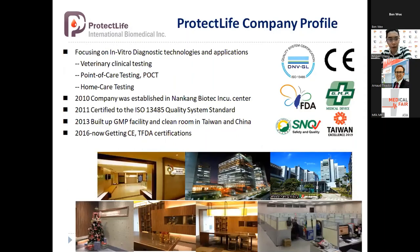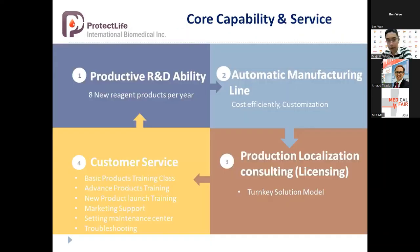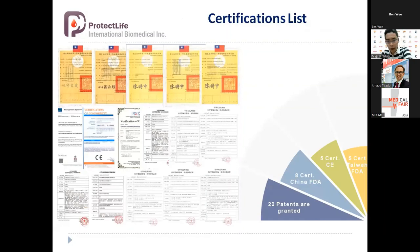A very short portfolio of our company: the company was established in 2010. We hold ISO 13485, GMP, PFDA, etc. We can do R&D, automatic manufacturing, customer service, and product licensing. We can do this all. We have 20 patents, 8 China FDA certificates, 5 CE certificates for 5 CE products, and also GMP from Taiwan.